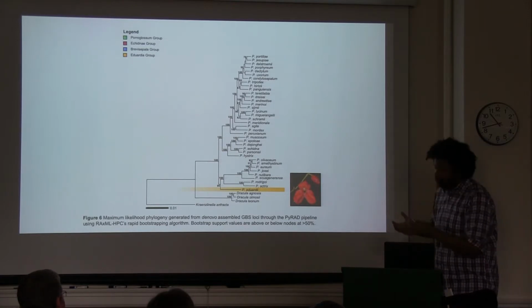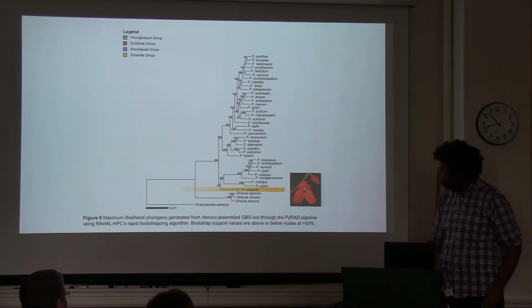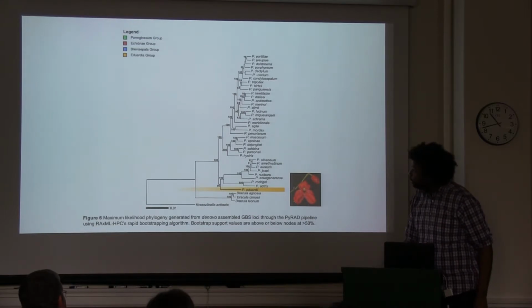And it was, of course, built for phylogenetic inference in the beginning, in the Orchidaceae. Pyrite. So, yeah.